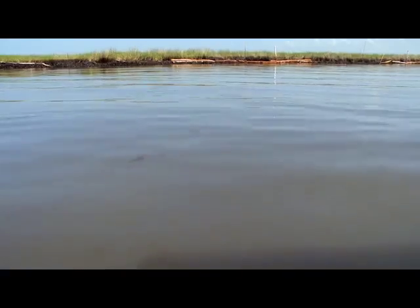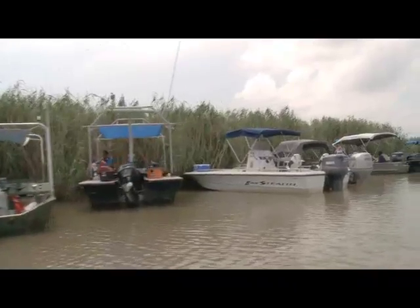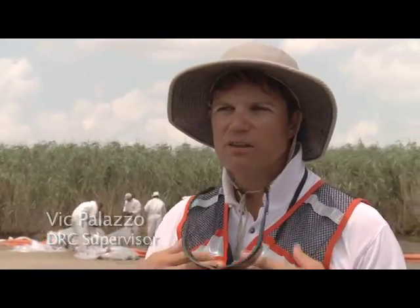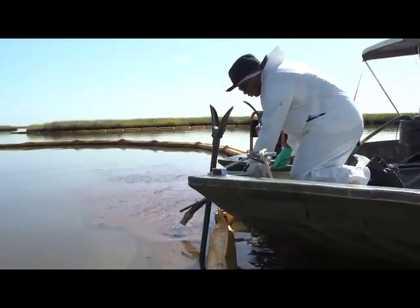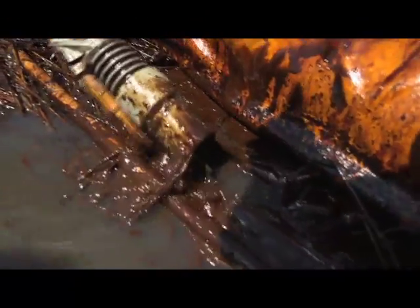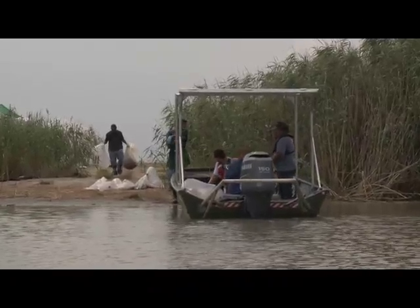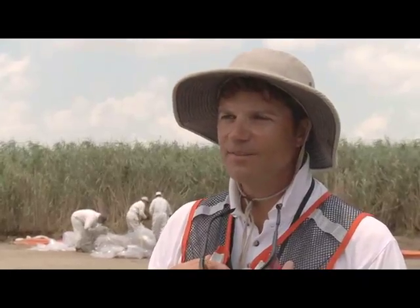We're a small group, although we've got 19 boats, mostly John boats, or what we call flat boats down here. Most of our boats are outfitted with small vacuum devices. We can get in very shallow water, find small pockets of oil and vacuum it up, or we can come right back in on top of the oil and manually clean it and bag the oil-soaked debris and remove the oil.